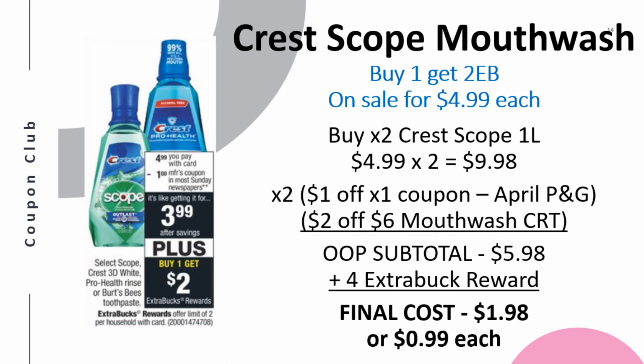Another great deal we got going on this week is on the Crest Scope mouthwash. Select Crest mouthwashes are on sale for $4.99 each, and when you buy 1, you get a $2 Extra Buck. So go ahead and pick up 2 of the Crest Scope mouthwashes. There's going to be the 1 liter, and they're priced at $4.99 each, making your final cost $9.98.